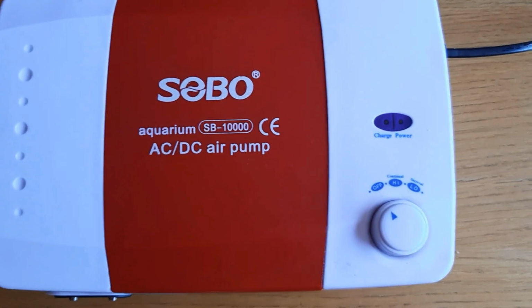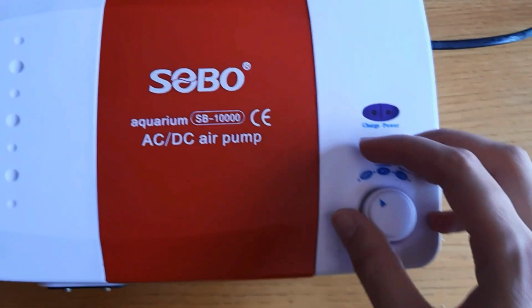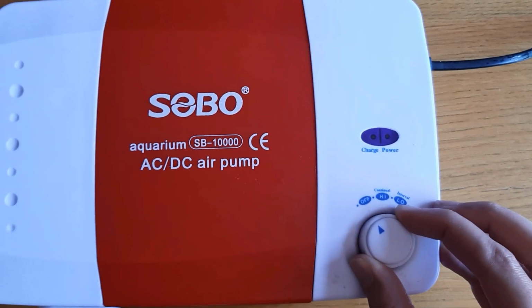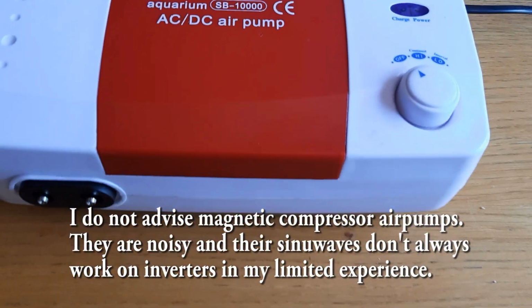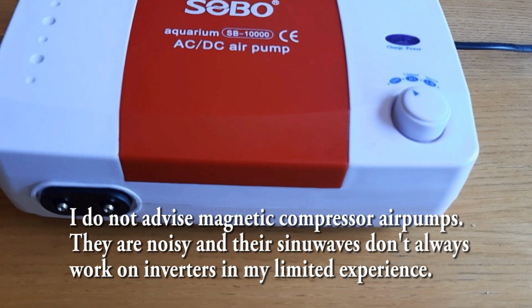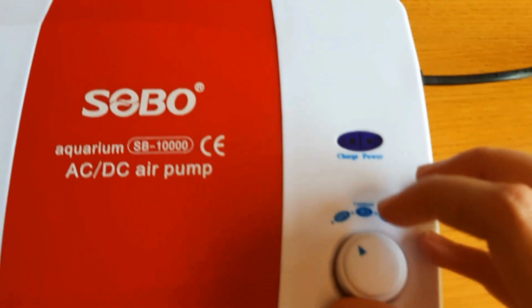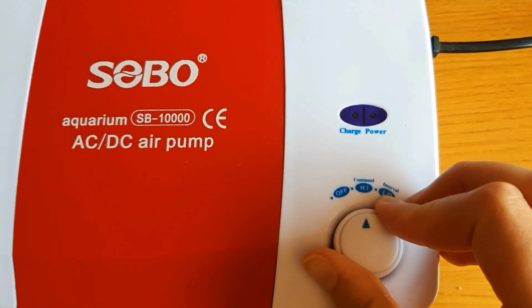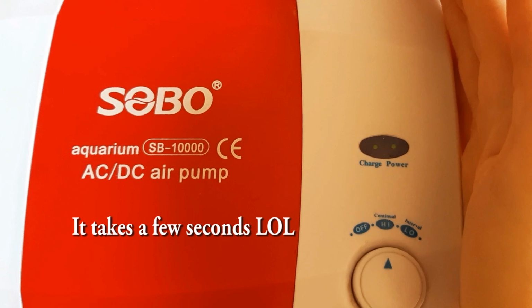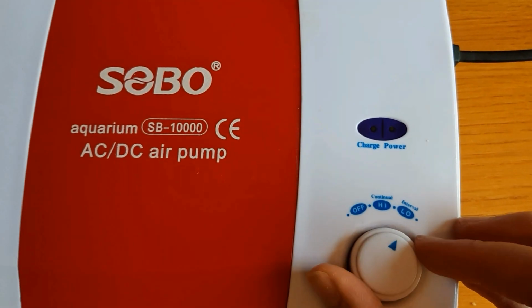Okay, so these are one of the air pumps that run on a battery. It's an AC/DC, so it automatically goes over onto the battery. So once the power goes off, automatically the battery kicks in. And this is ideally what you want. So I'm just going to switch this on. There we go.